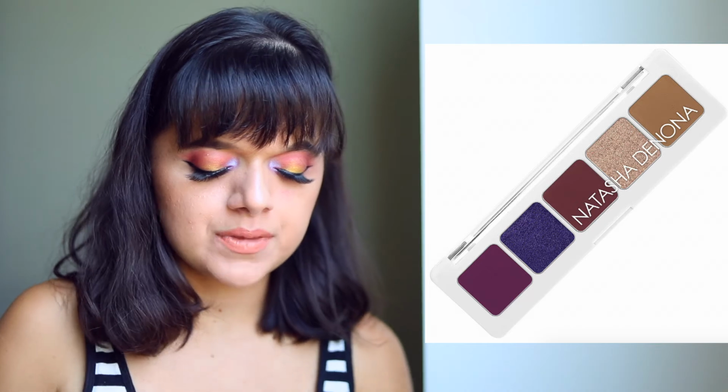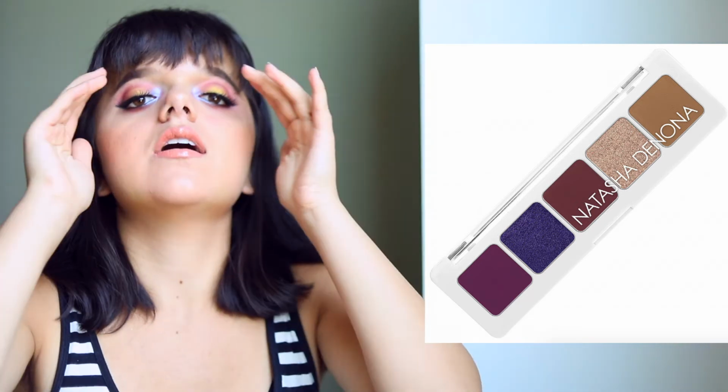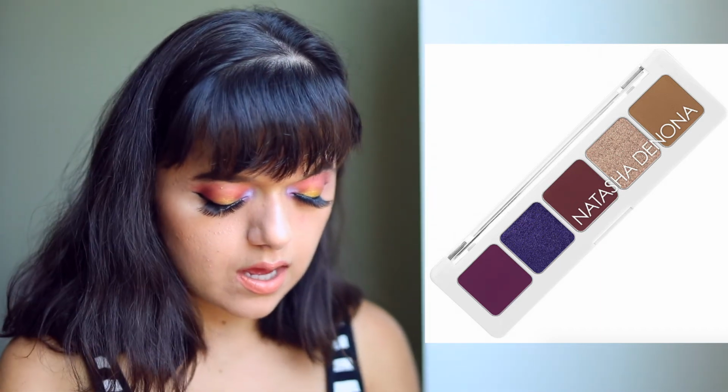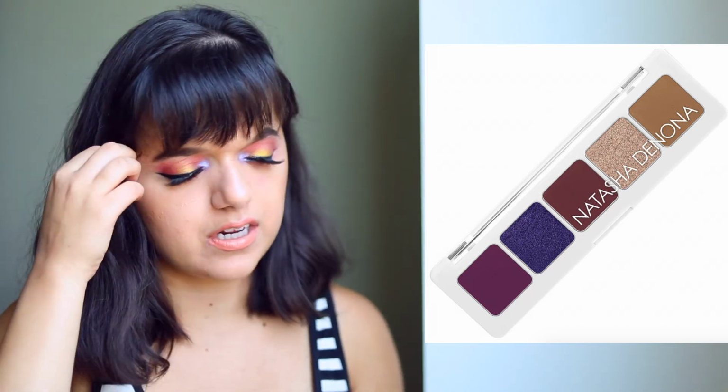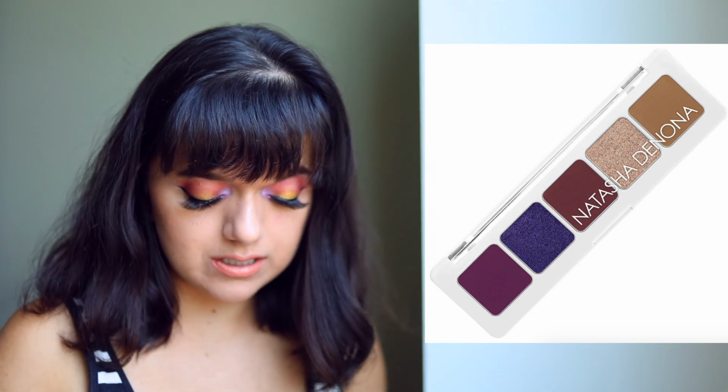Okay, so moving on. Natasha Denona is coming out with a mini eyeshadow palette, a Lila mini eyeshadow palette, and I don't think I will be getting this. I haven't really tried anything from Natasha Denona at all. I've swatched in stores. In my hyped products that I will not be getting video, I talked about some Natasha Denona palettes, and I mentioned how expensive they were, and I was like, is it really worth it to buy a palette that's this expensive? So this is a nice alternative.